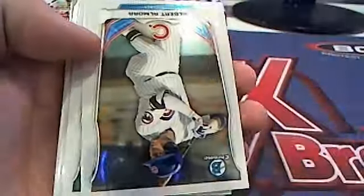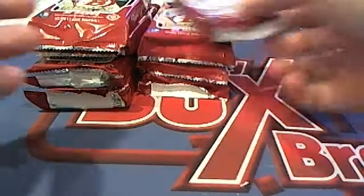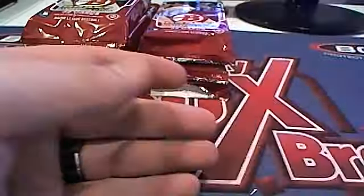Here's an Asuno right there. Here's an Almora for the Cubs. Castellini and Dominic Smith. All right. Next up, here we go. There's a cut right there. Check that one out. That's cool. Jake Stinnett. Well, I'm glad, man. Here's a Michael Gettys and Nimmo right there. Refractor. All right. Must be nice to be a true Yankees fan, man. That's all I got to say.